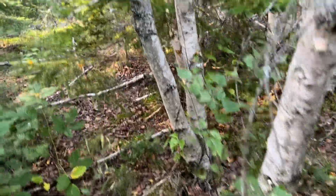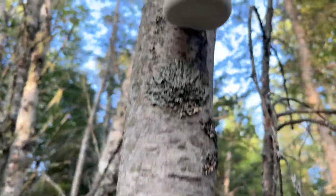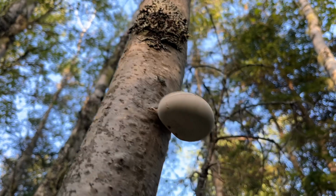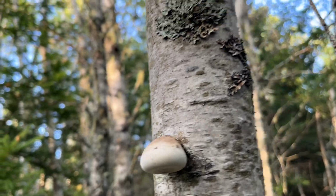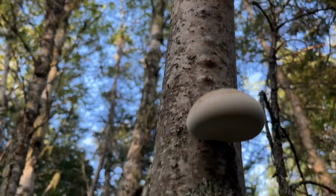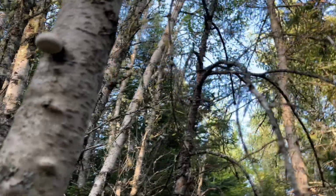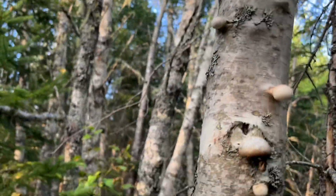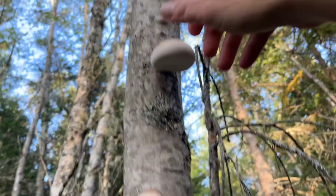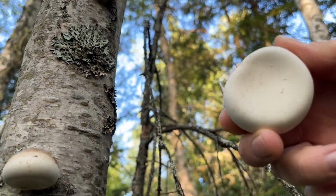Okay, here we go. Now we're in business. We have the brand new Birch Polypores coming. So these guys here, those guys I might try. I'm going to harvest a couple of these just to see what I can do with them. Just pulls right off the tree.